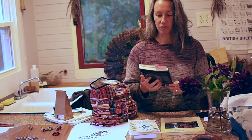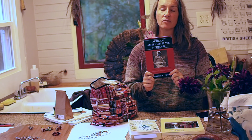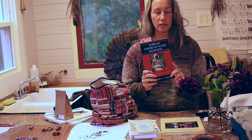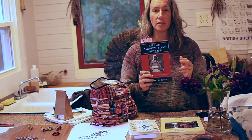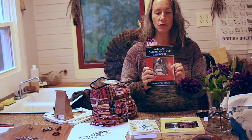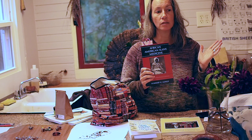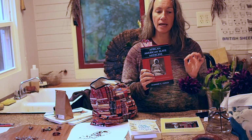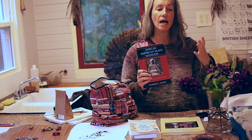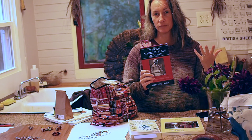The next one I've been reading is called African American Slave Medicine, Herbal and Non-Herbal Treatments. And this one really interested me because there is very little history of any kind written, especially in the United States, from anything other than the white man's perspective. So this was information that was gathered mostly through interviews of elderly black folks after slavery had ended, but either they themselves when they were children were enslaved, or their parents or grandparents, and so they either were a part of what was going on at the time, or they had heard firsthand stories.